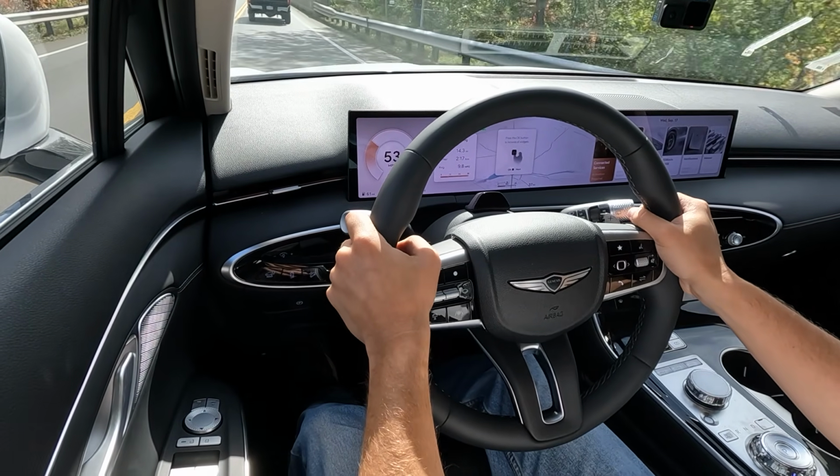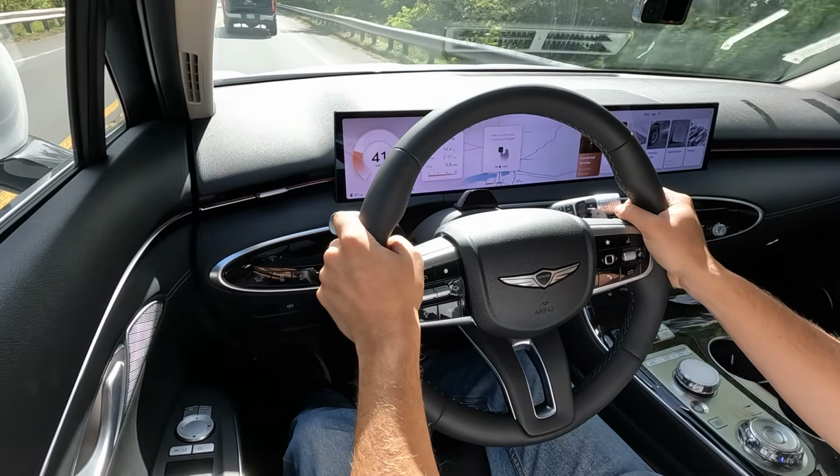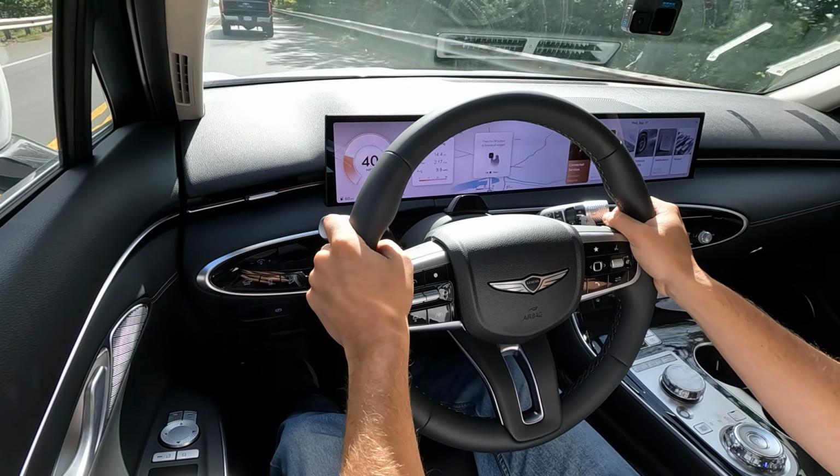On throttle, it is quick, it is smooth. Very much like every other aspect about this crossover. It's simple in its way, but it's also a crossover that you kind of just glide right along. And that's what I really like here. That it's tuned to be luxurious while also not being boring. This is not a boring crossover to drive.